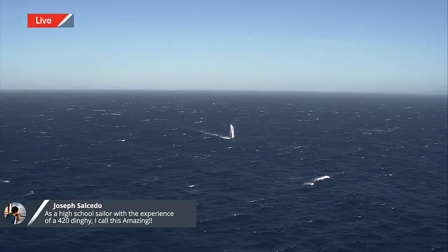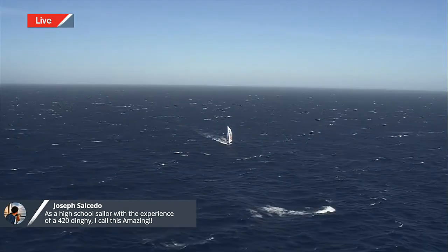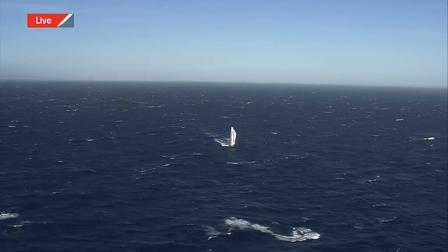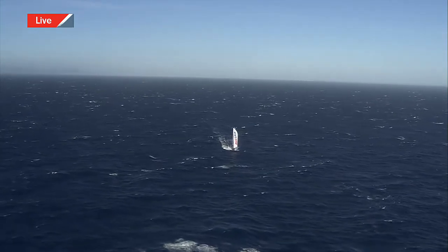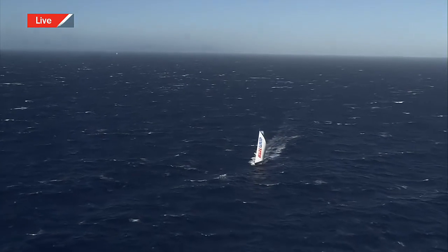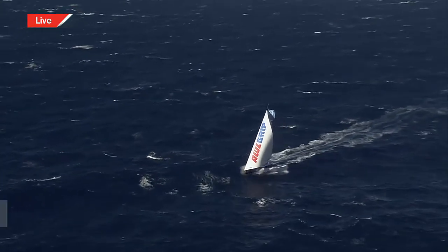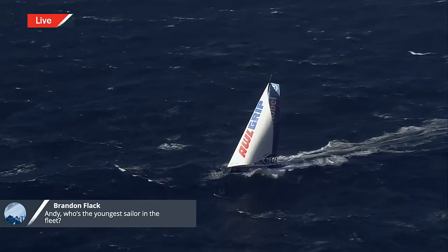Joseph, 420 dinghy sailor. I call this amazing. Well, we do too. It's a real treat for us. Axo Nobel coming into shot from the helicopter. That's Lisbon way out there and Cascais and the amazing tourist area of Sintra, which I highly recommend.